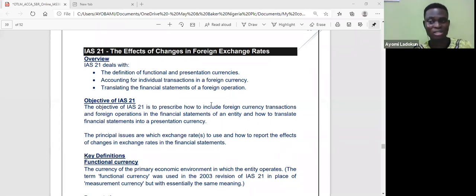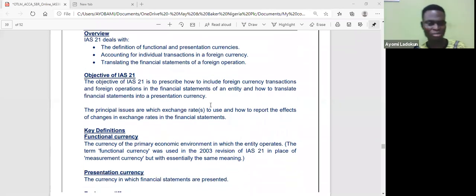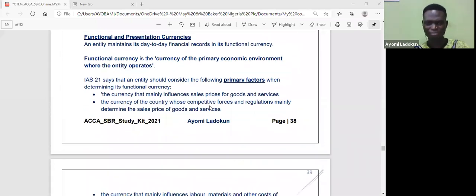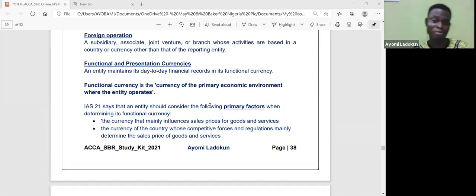Then presentation currency is a currency in which financial statements are presented. So the currency you use to present your financial statement, that's what we call presentation currency. Now listen up, let me pick you up on something. It is possible that a company or an entity is unable to determine its functional currency. Most likely sometimes it's difficult to determine. For example, you are dealing with dollars, you deal with Naira, you deal with euros, so you are battling with which one is actually your functional currency.